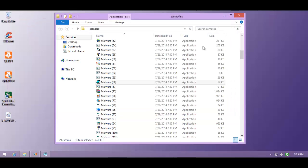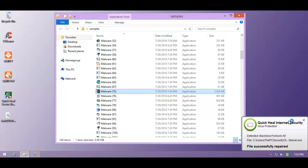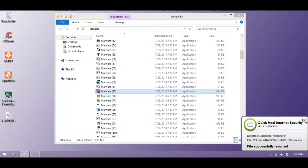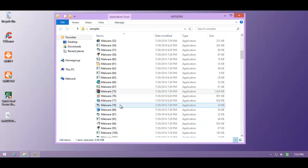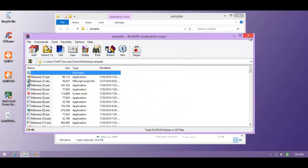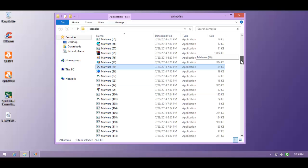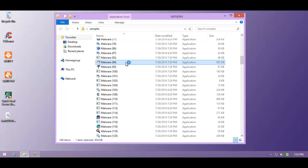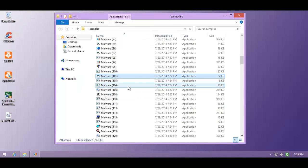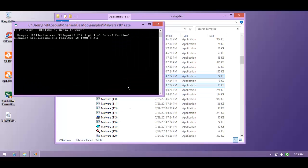Now, given the fact that Windows 8 comes with Windows Defender, which has pretty decent protection, I don't really see much of a point of people buying security suites like this. I'm so disappointed at this point. There's really not much I can say in defense of Quick Heal. I don't know what people are doing supporting products like this. I mean, come on, this PC is already a wreck and we haven't even run, what, 10% of the files left.